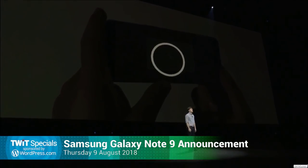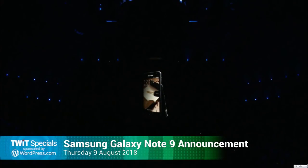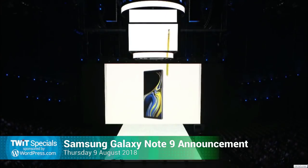Since the beginning, the Note series has always been Samsung's pick for the most powerful phone. And today, we're redefining what a Note can be with the most powerful phone ever made, the Galaxy Note 9.